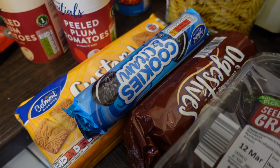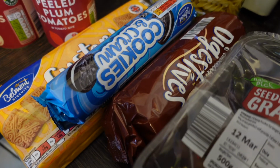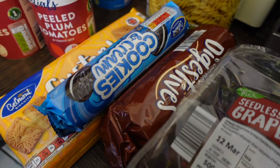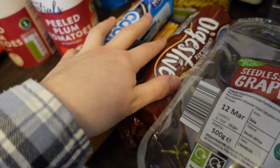You can have them with a cup of tea, or if you're like me, you can have them with a hot chocolate. And yeah, you can have them obviously as a snack, but then you can have them after your main meal as well as a bit of a dessert. So we got some of those.